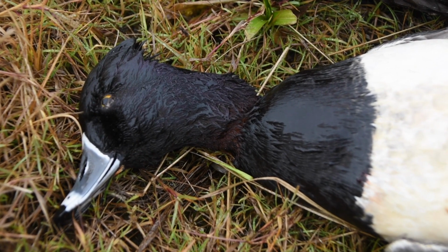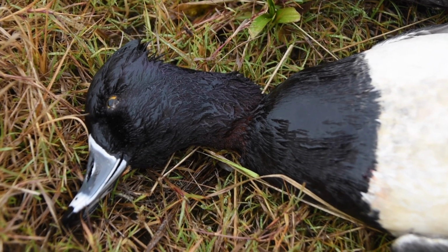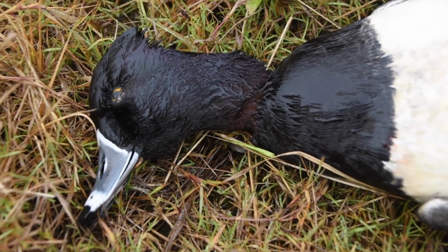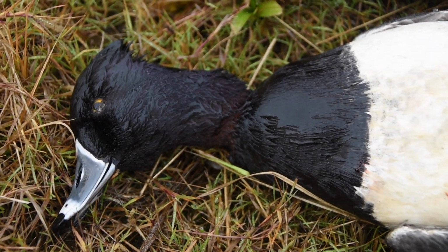It's kind of funny, we were talking today about when the ringneck ducks were going to show up. No sooner do we finish our conversation, Nick got a ringneck duck. This one here has a particularly well-developed bill and coloration.